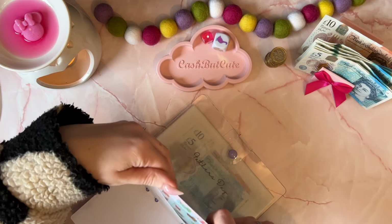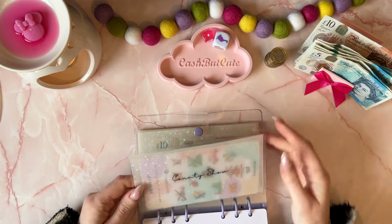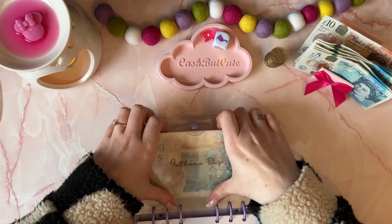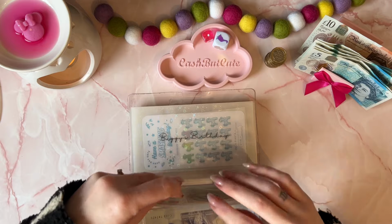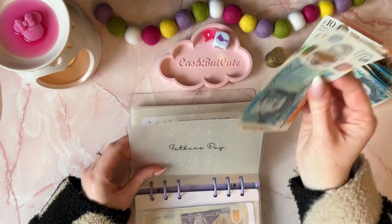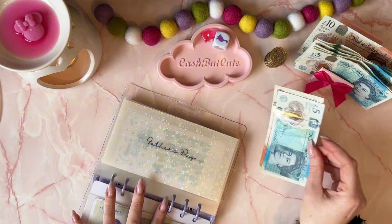I've had a busy day. I actually had an unexpected child-free day today. My mum said, would you like me to have Little Pickle? And I was like, hell yeah, I want you to have Little Pickle. So I've just been cracking on with some Etsy bits and doing some little bits and bobs behind the scenes.